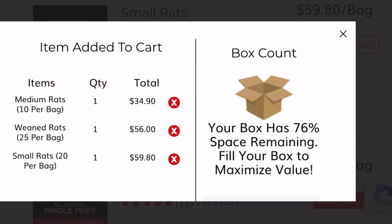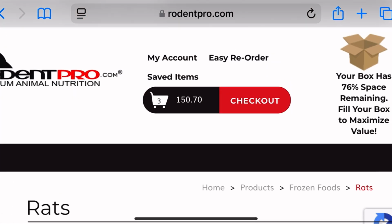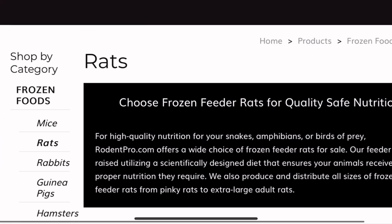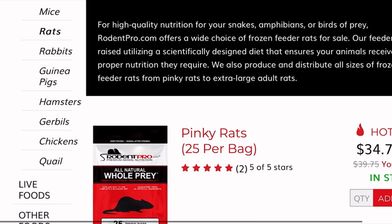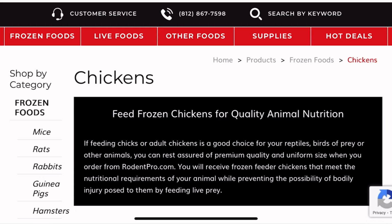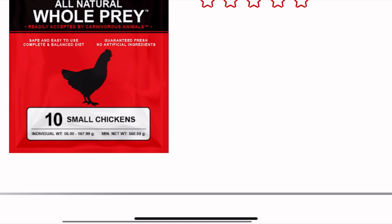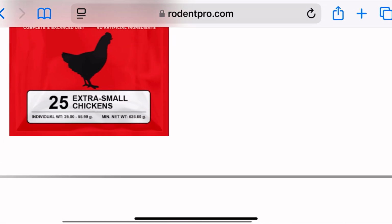And with Rodent Pro, anything over $100, you're getting free shipping. You see it's telling me the space that's left in the box. I'm checking the amount in the cart right now. And I'm already qualified for free shipping here because I've spent $150 already. And when you're looking at the amount of items in the bag and the price, it is a good deal on everything. So they do have very good prices.